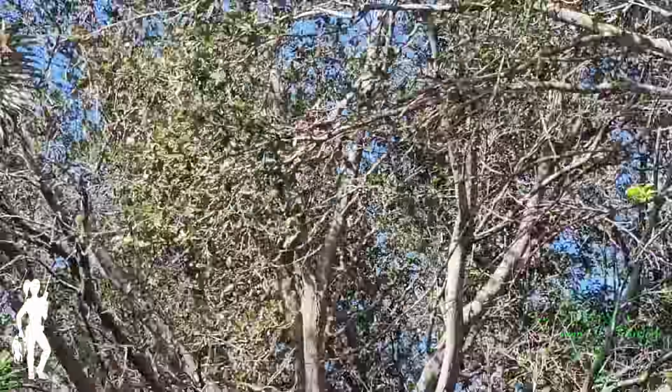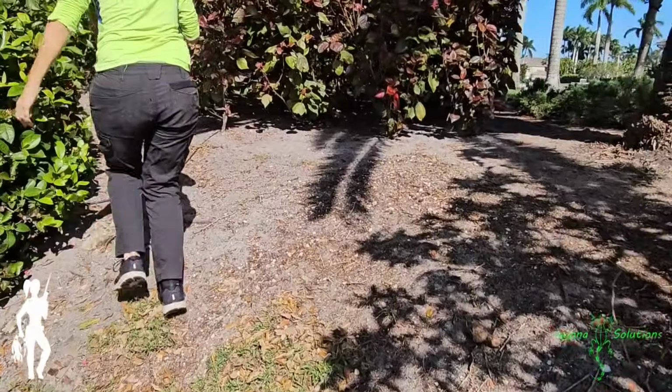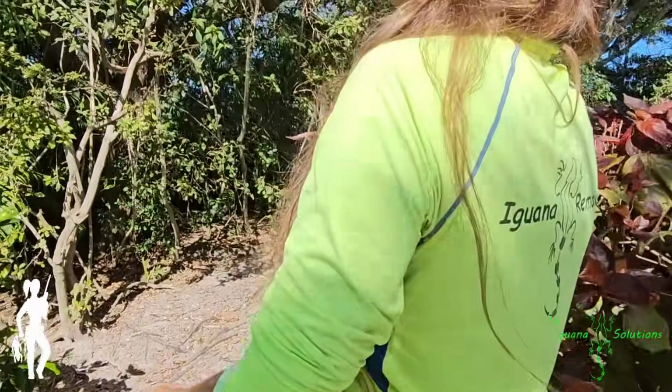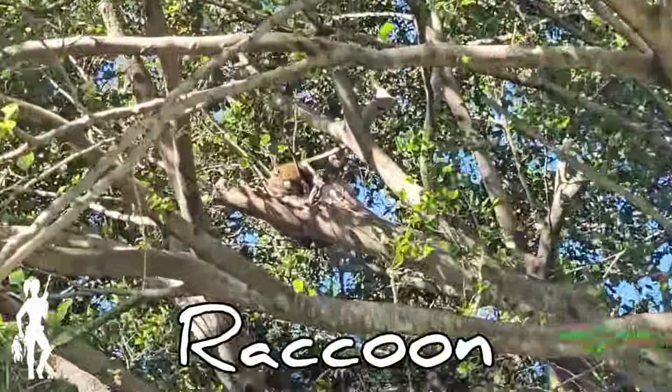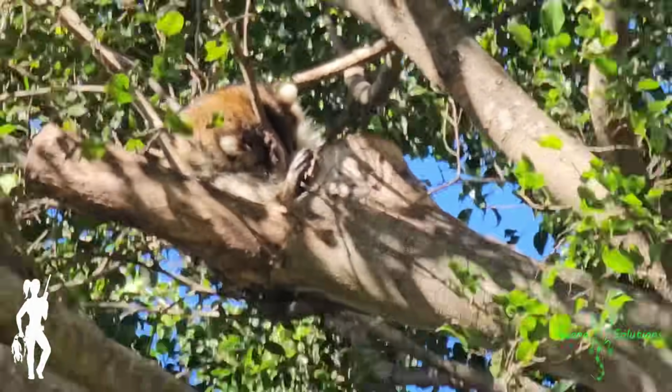Got him! What a shot. Let's go check it out. Amazing spot. The spot was better than the shot, because that's hard to see. Thank you. That was an amazing creature.